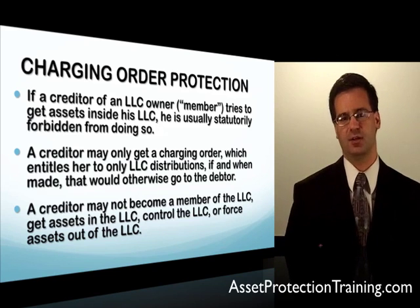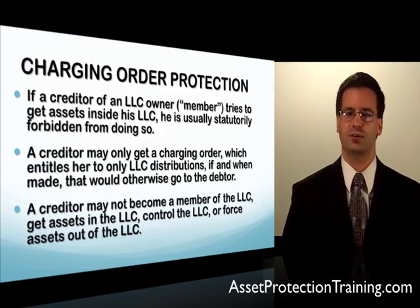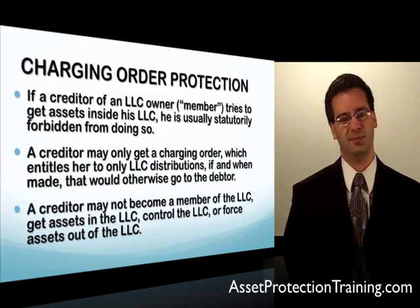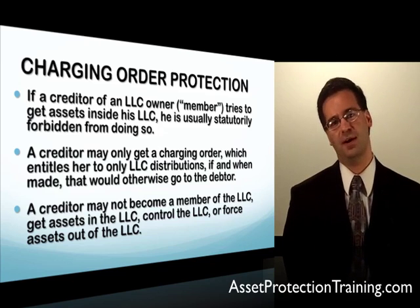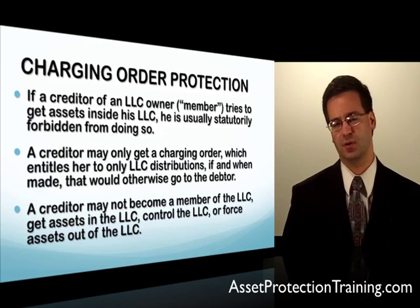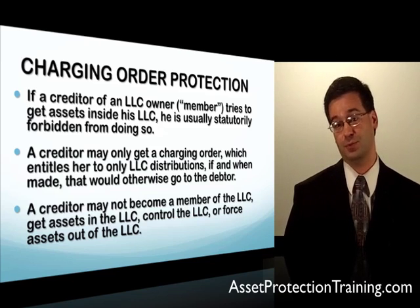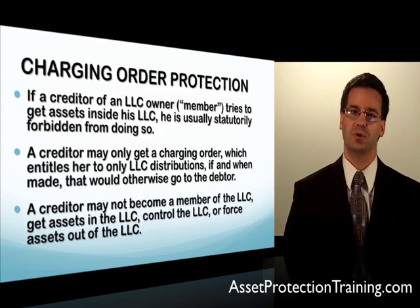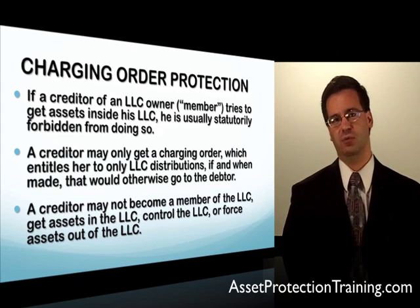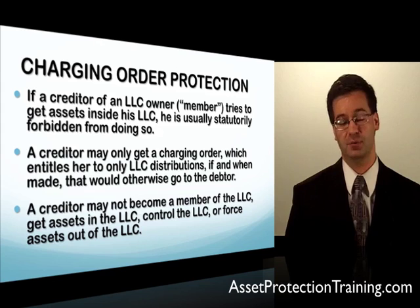You can't get assets out because if you did, it would go to the creditor, but the creditor's not going to get anything. And the creditor may not become a member of the LLC, may not get assets inside the LLC, may not control the LLC, and may not force assets out of the LLC. So they're really left high and dry until you decide, well, okay, we'll make a distribution, give it to you, which maybe never.